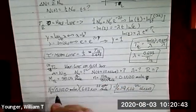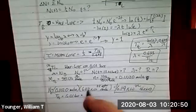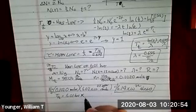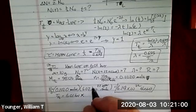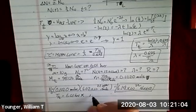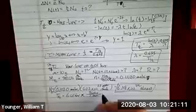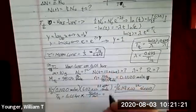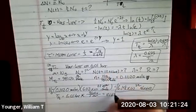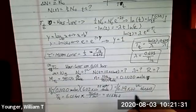I was told the half-life equals 6.01 hours, but I really need to put that in seconds. So I'm going to take the fact that 1 hour is equal to 60 minutes, and 1 minute is equal to 60 seconds, and realize that 1 hour has to be 3,600 seconds. So 60 times 60 is 3,600 seconds. And now I have the half-life in seconds. I get 21,636 seconds is the half-life.